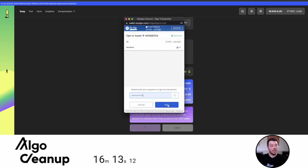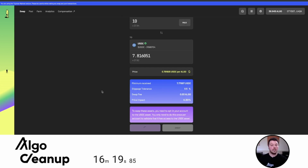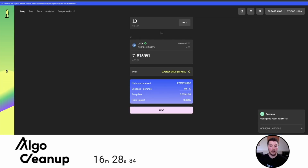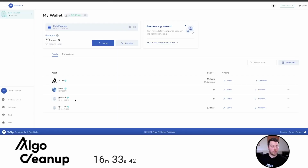This opt-in, because this is a brand new wallet, every time you add a new ASA to your wallet, so this USDC is an ASA, I need to actually add the transaction, and this prevents dusting attacks. So essentially what I'm doing is I am saying, yes, this is an asset I want to see in my wallet. So I just opted in, and you can see USDC pulls up, the ASA ID is right here. I'm saying, yes, I would like to receive this asset. So I don't have any yet, but I just opted in.